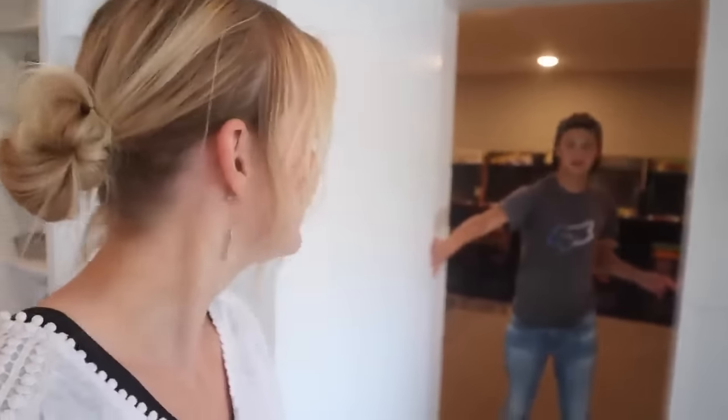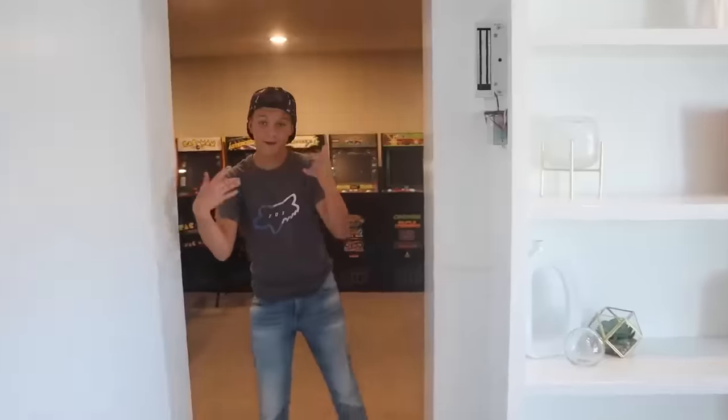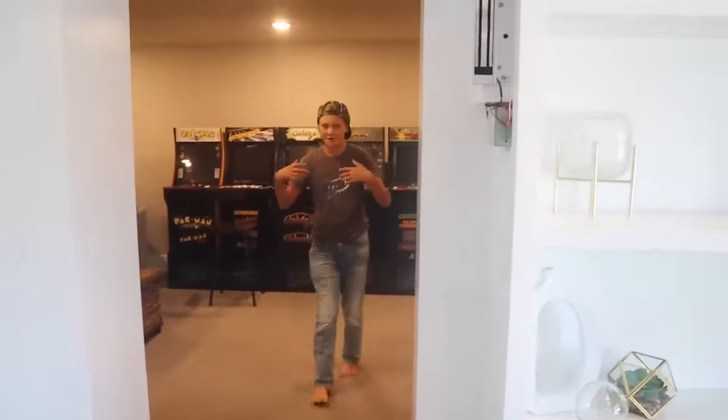Mom? What? Stop talking about the bookshelf. Come see the secret room. So this bookshelf is also a secret bookshelf with a code that leads into here. The second, no, third best room in this house.